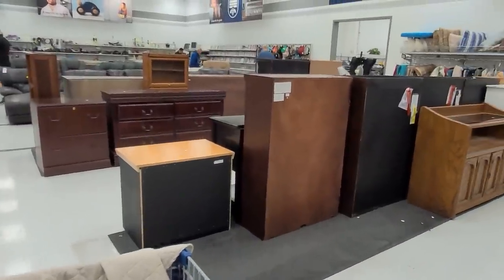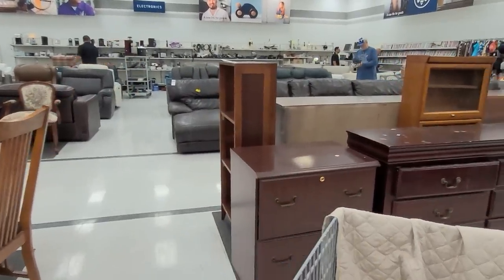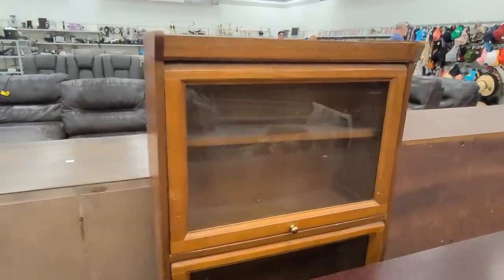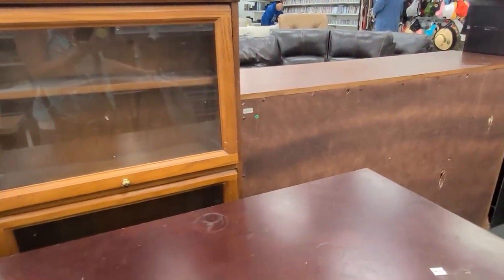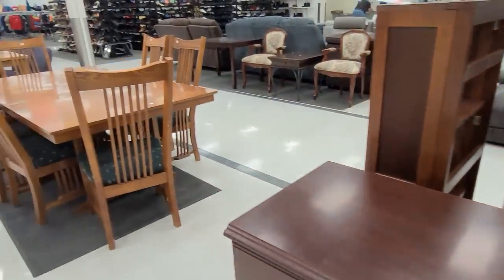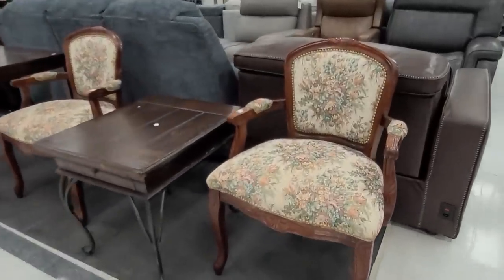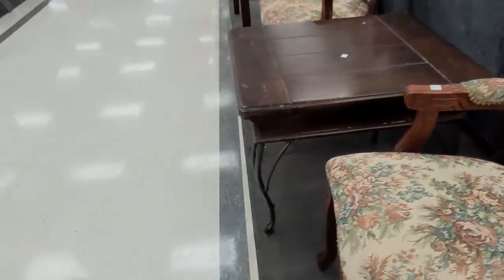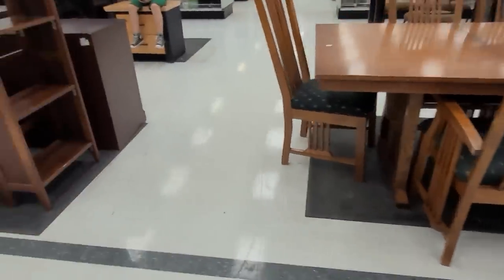I just wanted to show you how much furniture they have in this store. So many tables and chests of drawers and armoires. I wanted to take a look at this architect's display here. I thought it was old from a distance, but it appears to be a modern piece. They have a couple of chairs over here too, which are rather nice tapestry, but again, I think these are reproductions. The wood carving just doesn't look right.